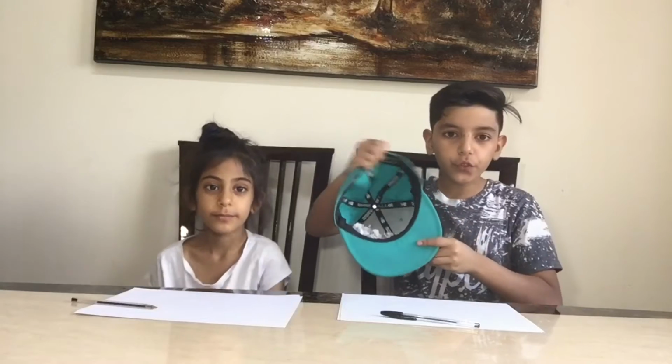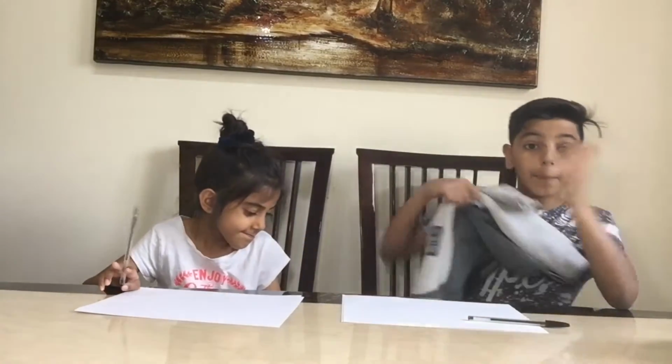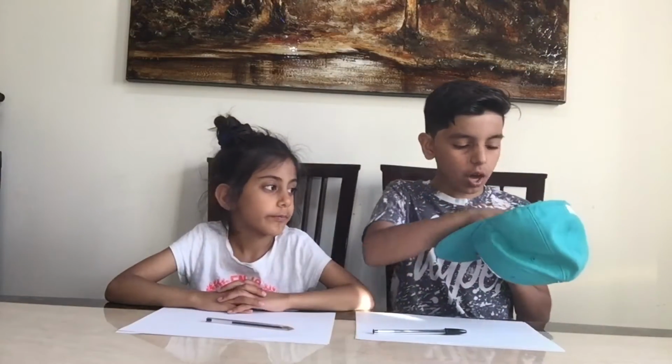So yeah, we're gonna pick something out of this hat. It's got a few things inside. Papers with just random objects. And yeah, we're going to have to draw them on a piece of paper. And my mum is going to decide which one is better. So yeah, but there's a little twist. We're going to be blindfolded. So yeah, got the hat here and I'm gonna pick one first.